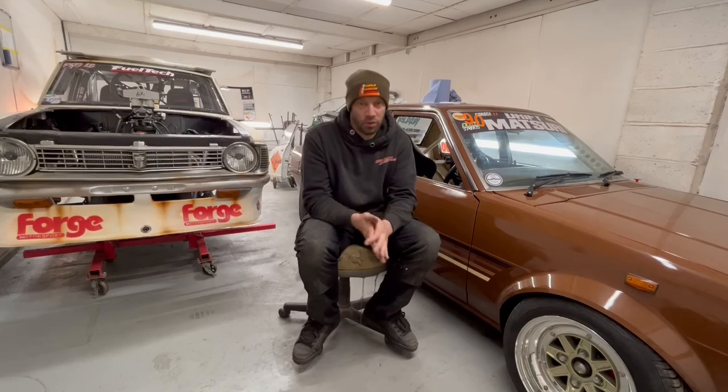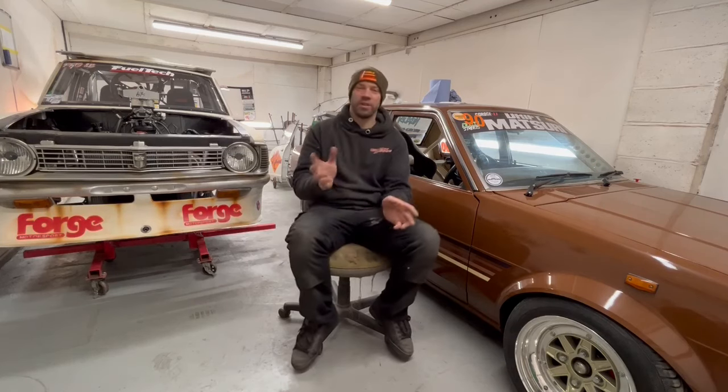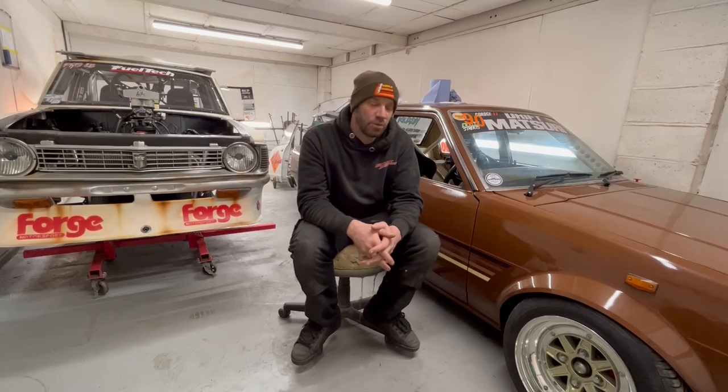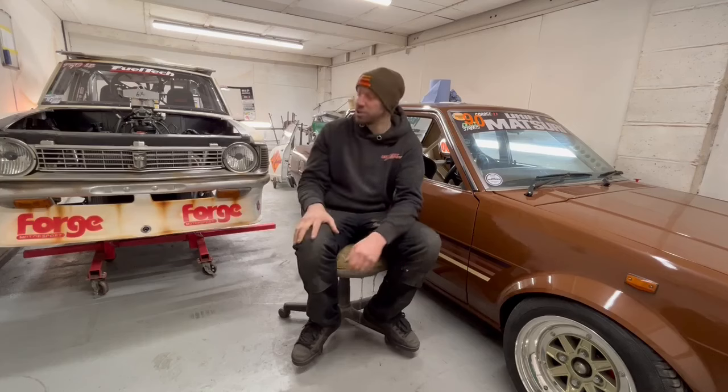Also upgrading the diff slightly, because the weakest point on the car was actually the pinion on the diff. It was only a stock one, so we are upgrading that to Strange Engineering, and that is in the capable hands of Wayne Allman, so big thanks to Wayne for doing that. And a few other little things, like the kill switch was a bit dicky, so we've now put a proper kill switch on the back, so we can't have any of those problems in the future. So that's another job we've done.